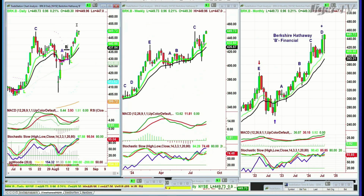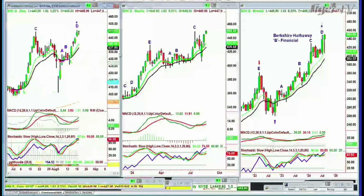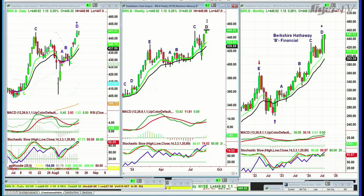That becomes a D. So the Chapman wave, it's a very simple technique. It took me years and years to make it simple. And then every once in a while it gets complicated. Everything that you do has a potential at some point to get complicated. So the starting point was at 399-ish back in the first week of June. And now it's worked very hard to get to 449. And today you just went to a leg, or yesterday, yes, yesterday went to a leg D in the weekly chart and leg D in the monthly chart.